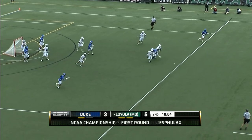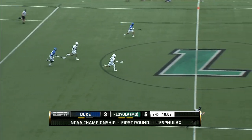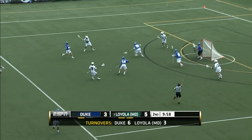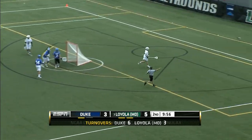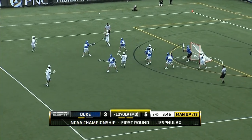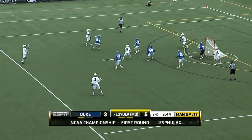Blue Devils at 11-7 overall. Jones lost the handle. Fast break time for the Greyhounds. Spencer fires. He missed the mark. That one there winds up bumping him into the penalty box. Almost halfway through the second quarter.